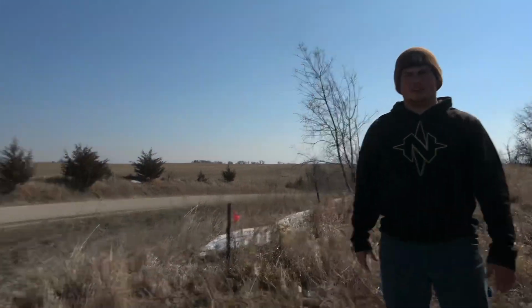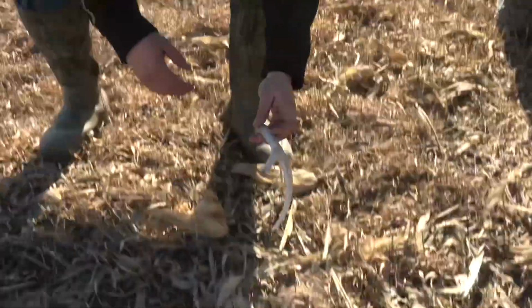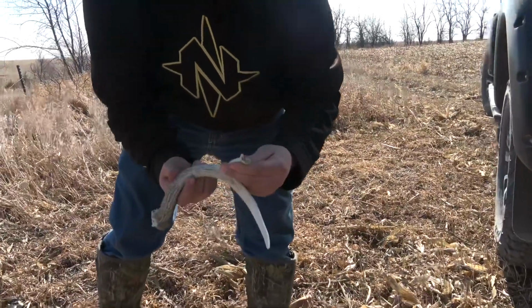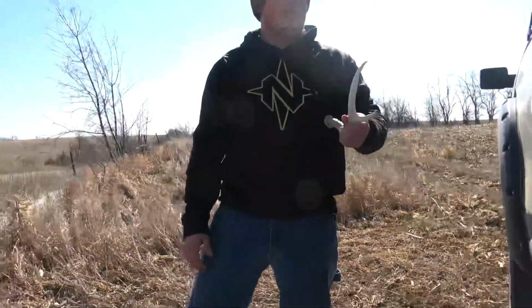Alright guys, so we just pulled into this spot, we're gonna try here. It's a new piece of public, and we literally just about drove over this shed. Well, that's a funky G2. Fresh, got some wax on her. We'll see if we can find a couple more.